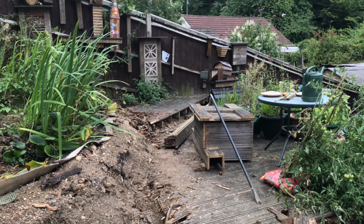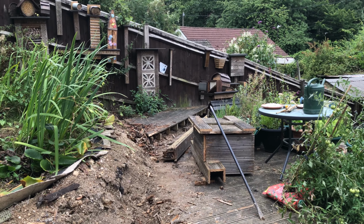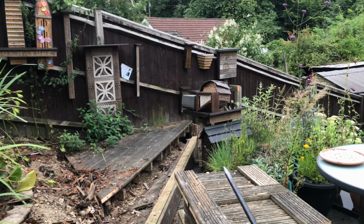I've just got one more to move, but that guy has been in there for years and he's screwed into that post, and consequently the screws have rusted and I can't get them out, so that's another story. And then there's just the bottom one to move, and then we're good to go.